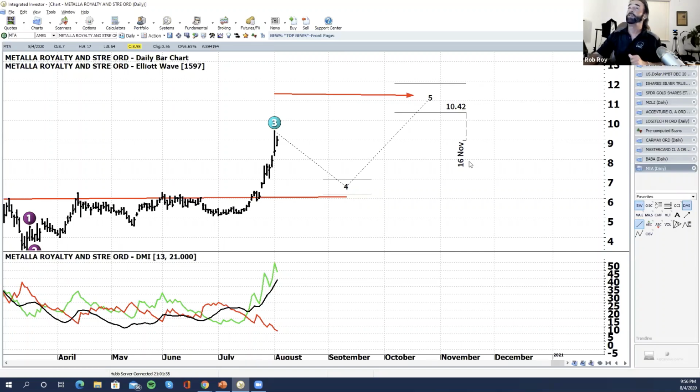Steve asked, do I ever use the range projection tool, which is another tool within ProfitSource and Integrated Investor? I don't. I keep the tap box on, but I utilize the Zigzag tools, et cetera, for the targets. That's what I like to utilize.